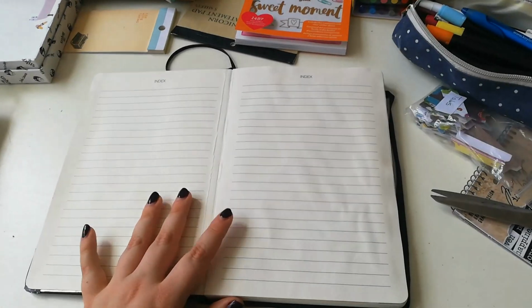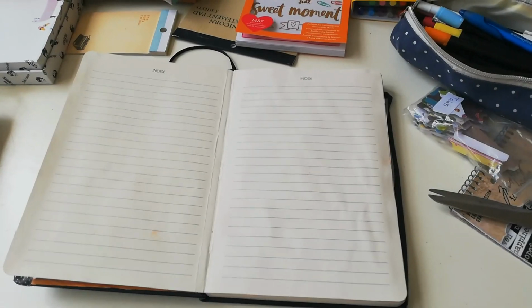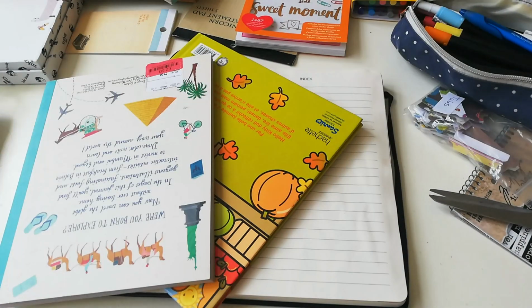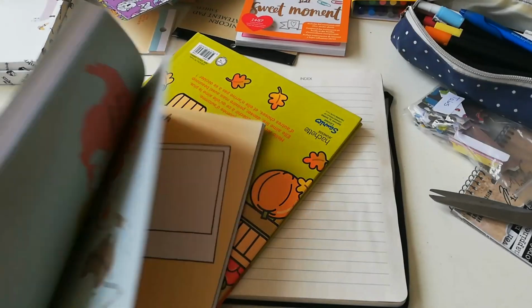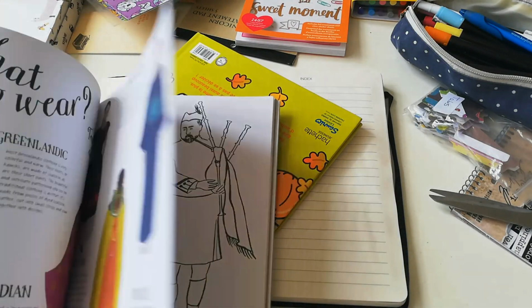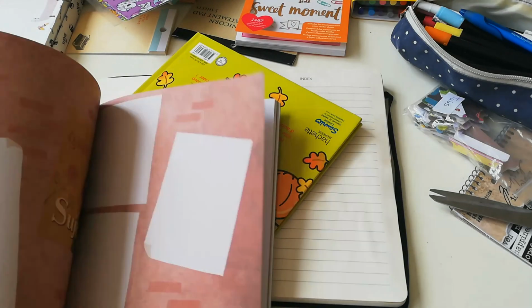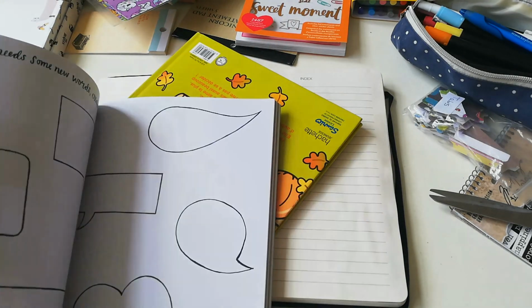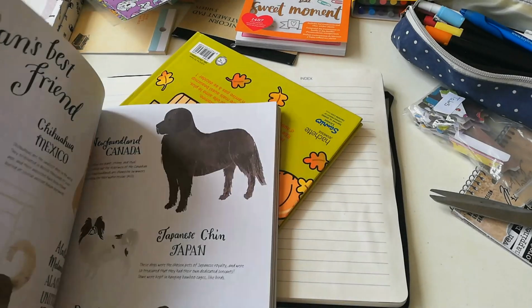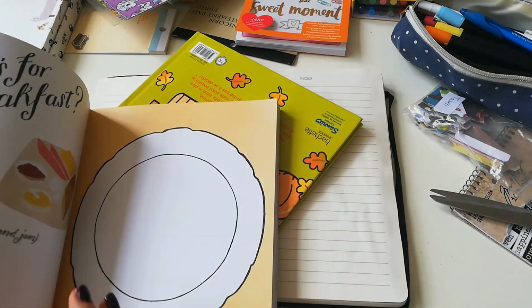Today I am going to be doing this little page in my new journal. Basically what I asked for on Instagram is if there was anything in particular that you wanted to hear about, and somebody commented back saying that they'd like to hear about my current journal block. Thanks. That is absolutely fine. It's a totally valid question.